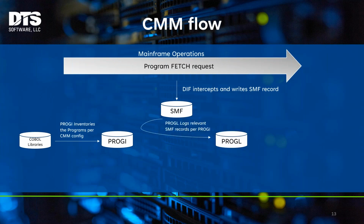So you've been collecting SMF data, you then run it into our process, and we write the SMF data to another dataset, another VSAM cluster called prog.L, and we update prog.I. We update prog.I to indicate that this executable was run, and it was run by this job on this date at this time, and then we update the count so we know how many times that executable has been used.